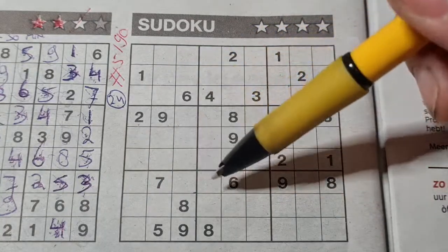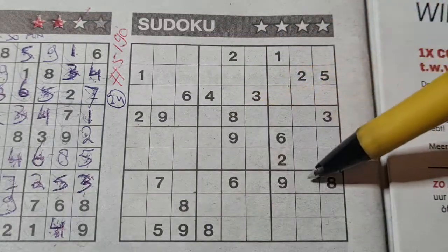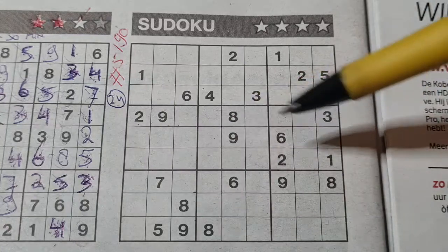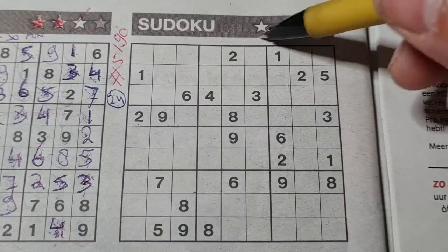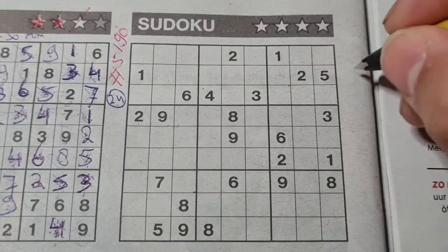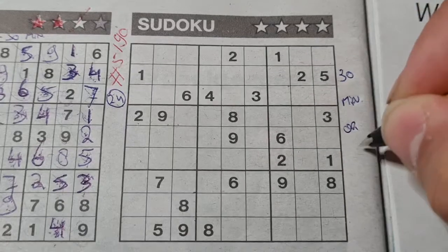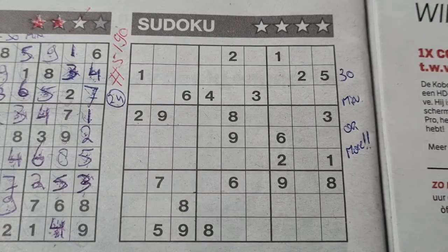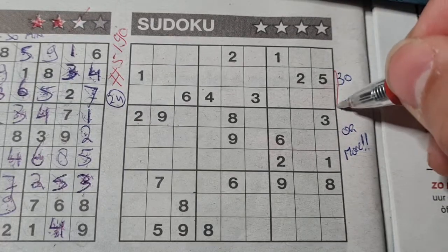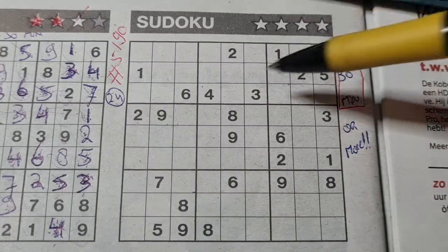But you cannot always say that. Sometimes you have a puzzle with a lot of pairs, a lot of hidden numbers, then you will need more time to solve that puzzle. But for a 4 stars puzzle, I need 30 minutes or more to solve. That's my time limit, 30 minutes or more. We will see if this is really a 4 stars. So let's get started. Let me scan the puzzle.